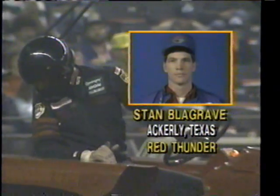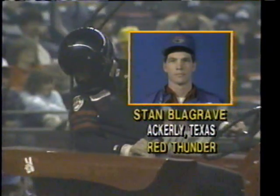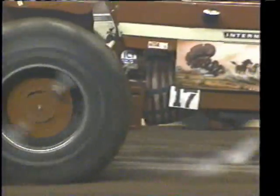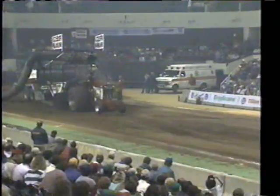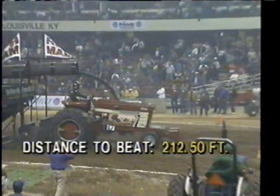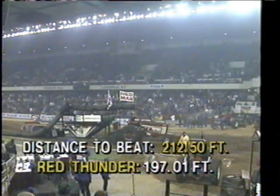Here's our final puller. It is Stan Blograve out of Ackerley, Texas. He calls his tractor the Red Thunder. And for all you International Harvester fans, this is your last shot. Red going after green. Let's just kick back and see what's going to happen. Either International or John Deere. Who's going to take the most prestigious indoor pull of the year? John Deere is going to win it. Boy. Stan Blograve only goes 197.01. So your winner, Tom Castings out of Indiana, your John Deere driver.